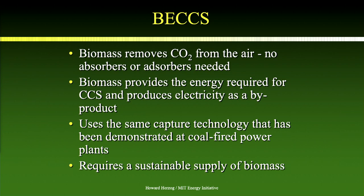And this one I'm actually quite optimistic about. What this does is the biomass removes the CO2 from the air, so we don't need any absorbers. Of course, you need a lot of land area for the biomass to do it. But then you burn the biomass in a power plant and capture the CO2. When you do direct air capture, you need a lot of energy. For bioenergy and CCS, the energy is all provided by the biomass, and you have energy left over to produce electricity. It uses the same technology that's been demonstrated at power plants, what we just saw at the Petronova plant.